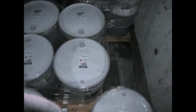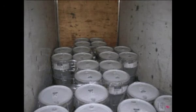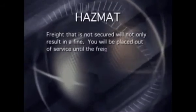The bottom line is, if you see a load where the freight has not been properly secured, you are responsible for making sure it is secured. If you are not able to secure the freight yourself, you are required to call the safety hotline at 800-331-0361 before the trailer is moved. Hazmat freight that is not properly secured will not only result in a fine, but you will also be placed out of service until the freight is secured.